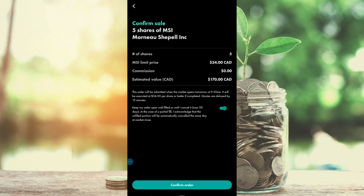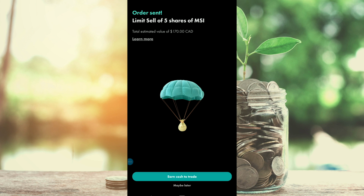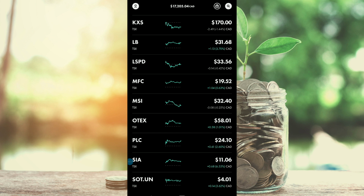So I do want to keep this open for the next 90 days and execute whenever the shares hit $34. If I don't click this, it's only going to be active for one full day, so on Monday, June 8th, and after that the trade will expire. So now I'm going to hit the confirm order button to confirm my order. And basically the order has been set, and now that limit sell is in place for when Monday comes around.